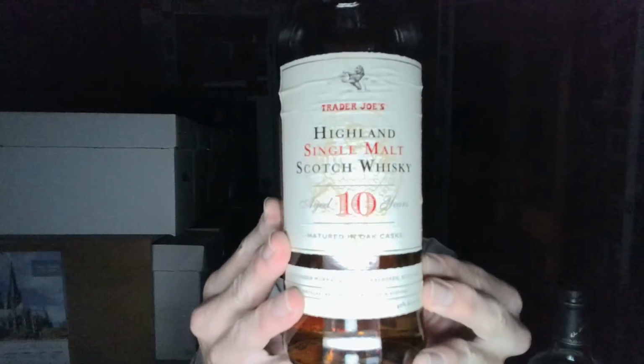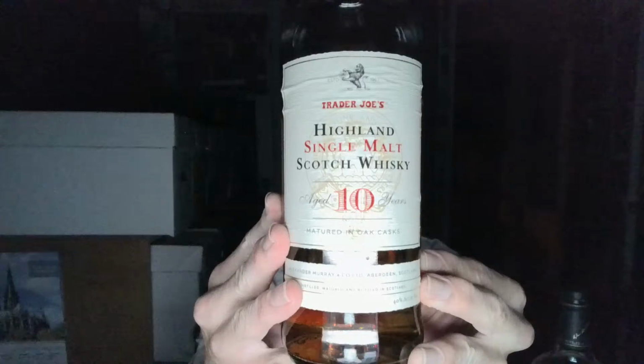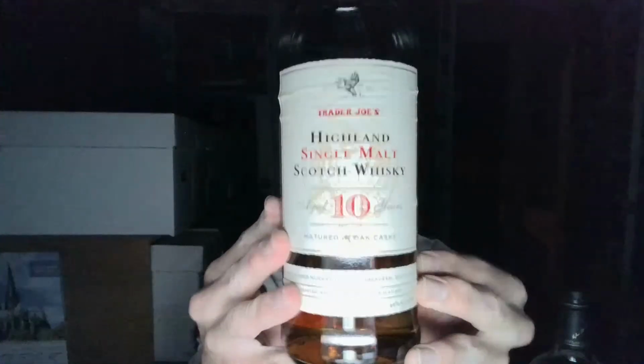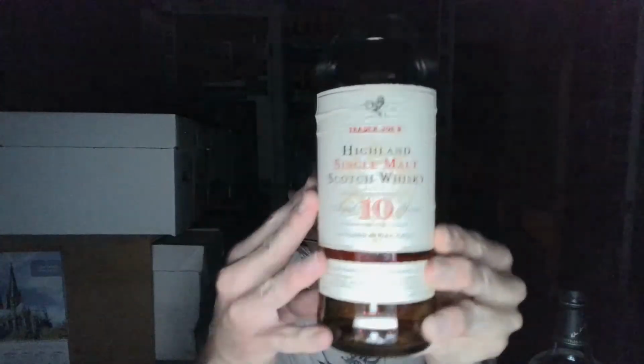But anyway, I have two 40% alcohol single malt Scotch whiskies, both moderately priced. This is Trader Joe's Highland single malt Scotch whiskey, aged 10 years. This is the same exact bottle design and label design as you get with Alexander Murray and Company's website when they show all their bottles, except they changed the Alexander Murray and Company symbol to the Trader Joe's insignia, and they put Trader Joe's there instead of Alexander Murray and Company.